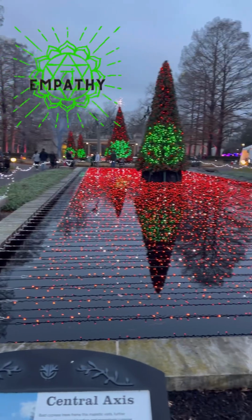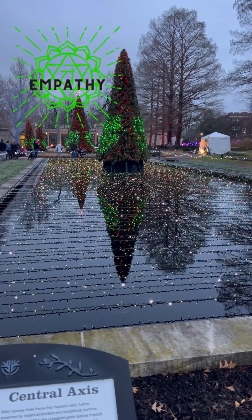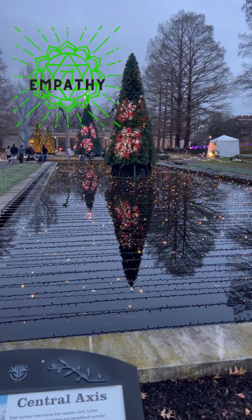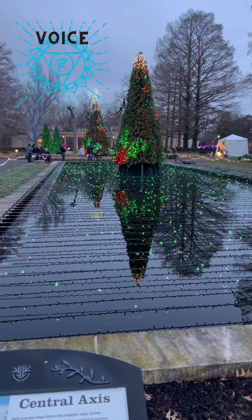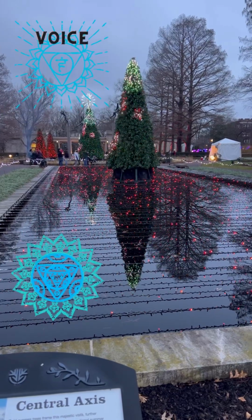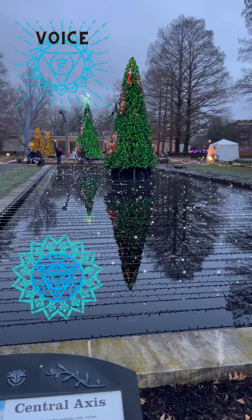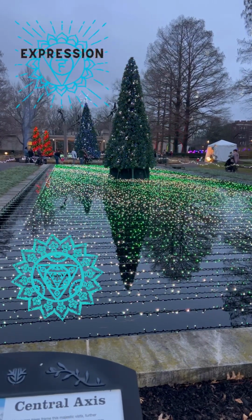Pine is most present in my heart chakra perfume. I also use a teeny bit in my throat and third eye chakra blends as well. But to me, pine encapsulates the smell of green. Throat chakra. Through this, the pine has respiratory benefits. It is a gentle decongestant. It freshens the airways. It tonifies the lungs.